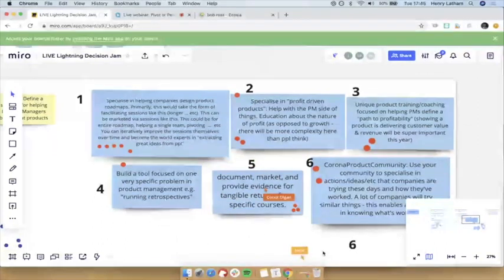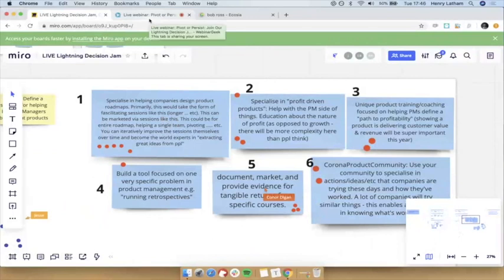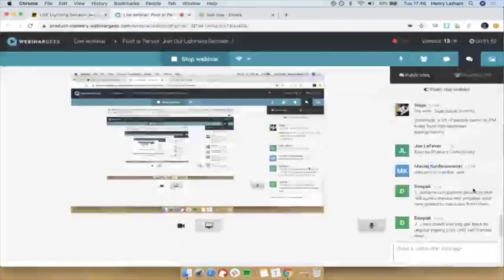Cool. So just 10 seconds to do your vote. Sorry, Jesse, I jumped in to quickly label. 10 seconds to vote, and then I'm going to transfer your dots across. Actually, Jesse, do you mind doing me a favor and just adding a dot when I read out the number? No worries. Awesome. Nice one. Right, let's see what we got.